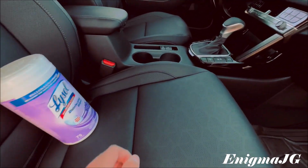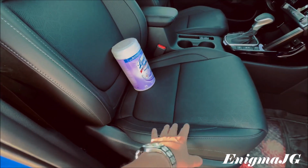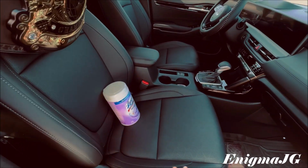Also, here's another new feature that I have in this. These seats not only have seating for heat, but they also have cooling seats. So you can have cooling and heating at the same time.